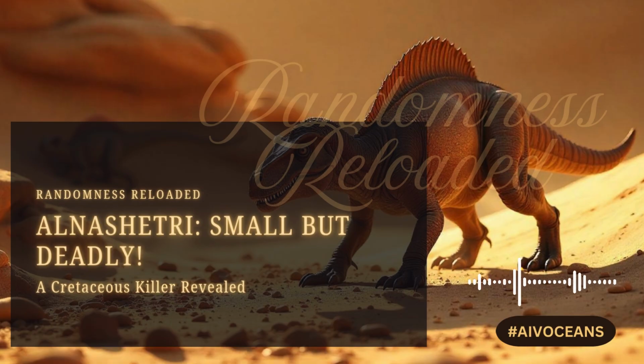Okay, back to Alnashetri itself. It's a coelurosaur. What does that tell us broadly? Right. Coelurosauria is a huge group of theropods, typically more lightly built, often feathered, and it includes the ancestors of birds. Alnashetri is a non-avian coelurosaur. Meaning related to birds, but not a direct bird ancestor itself.